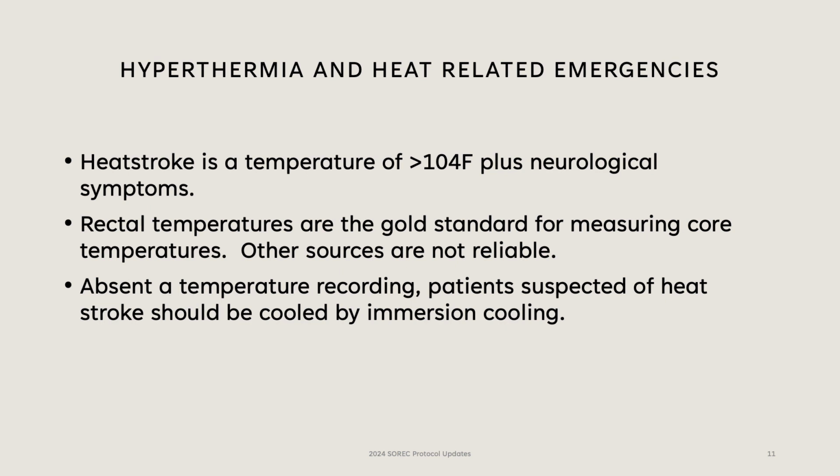In the absence of rectal temperature, patients suspected of heat stroke should be cooled by immersion cooling, which we will go over momentarily. A reminder that heat stroke is defined as a core temperature of greater than or equal to 104 degrees Fahrenheit plus neurological symptoms. If you are unable to obtain a core temperature, but suspect that your patient is suffering from heat stroke, you should actively cool them by immersion cooling.